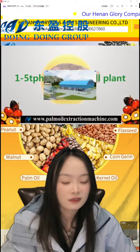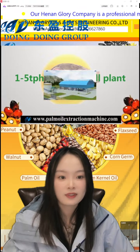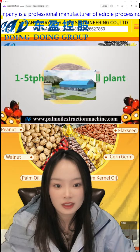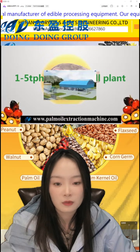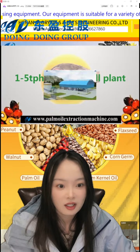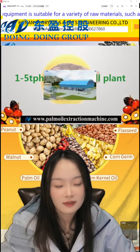The first step in the edible oil production process is pre-treatment. This involves cleaning, crushing, and softening the raw materials. Henan Glory's pre-treatment equipment is designed to handle a variety of raw materials, including peanuts, sunflower seeds, and some grains such as germ corn.